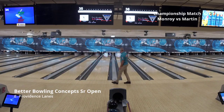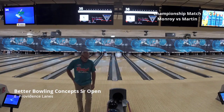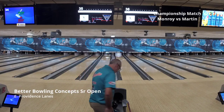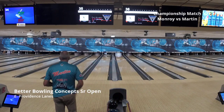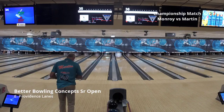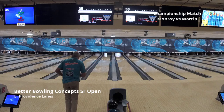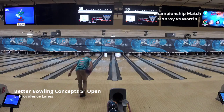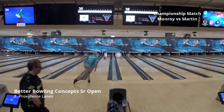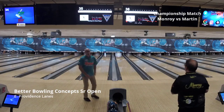Here's Tim. Ooh, I thought that was going to take the 2 out. I did that too. 4-5-7. So you see this pair has not been used in the finals. This hasn't been bowled on since qualifying, so this could be a little tighter than the pairs they just came off. They did get a couple of practice shots to try and figure it out. And he chopped the 2 off the 4-7, wow.